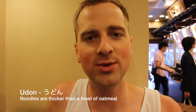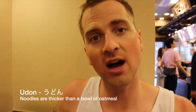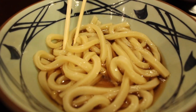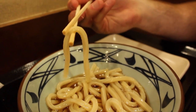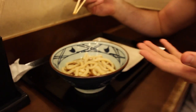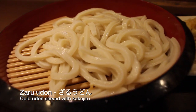Udon is kind of the basic dish of the 3 noodles that I'm going to be discussing today, and what sets it apart from the other noodles is the thickness. So if you look at the noodles, they're really thick, and also they are usually cooked al dente, so they're usually pretty firm. And one thing about udon is we can eat it hot, or we can eat it cold. Look at this plate, you have a set of zaru udon, which means cold udon.